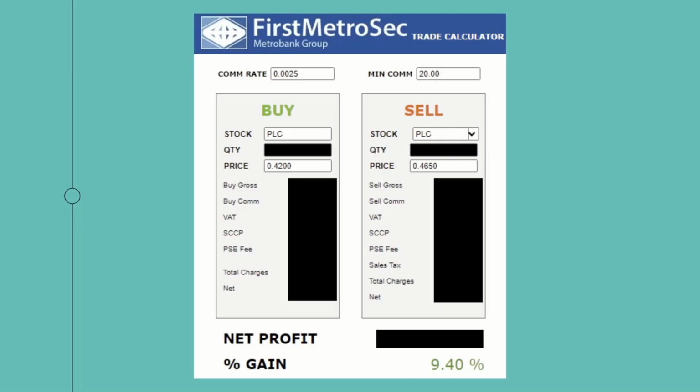So I just wanted to show you a quick screenshot from yung trade calculator ng FMS para lang makita natin ano yung net percentage gain nung trade natin sa PLC, no? So as you can see here, pumasok tayo at 42 cents and as mentioned, lumabas tayo at 0.465. So the net percentage gain is 9.4%, meaning nabawas na po dyan yung comms and fees and whatever. Now, I'm using FMS kasi as far as I know, walang trade calculator sa AAA. Kung sakali mang meron, please let me know, no, para magamit ko rin. Pero as far as I know, wala, kaya ito muna yung ginamit ko.